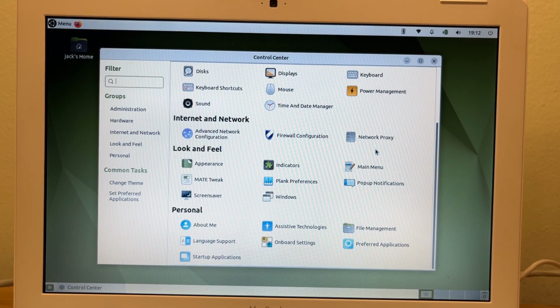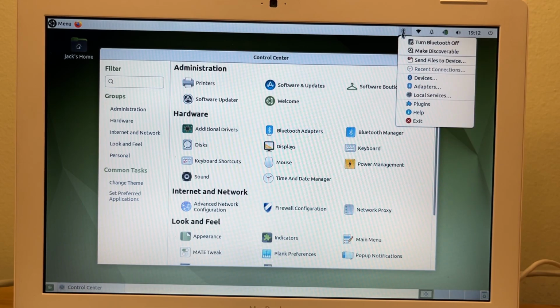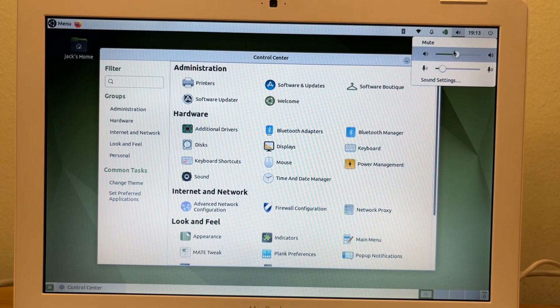And the computer seems to have all the drivers working, so Wi-Fi, Ethernet, of course, works. Then Bluetooth works. Gonna turn it off. Battery, yeah, I mean, works, haha. Sound worked.